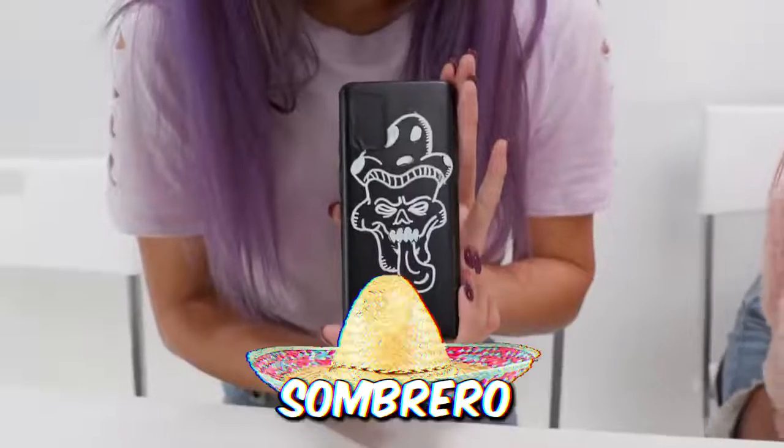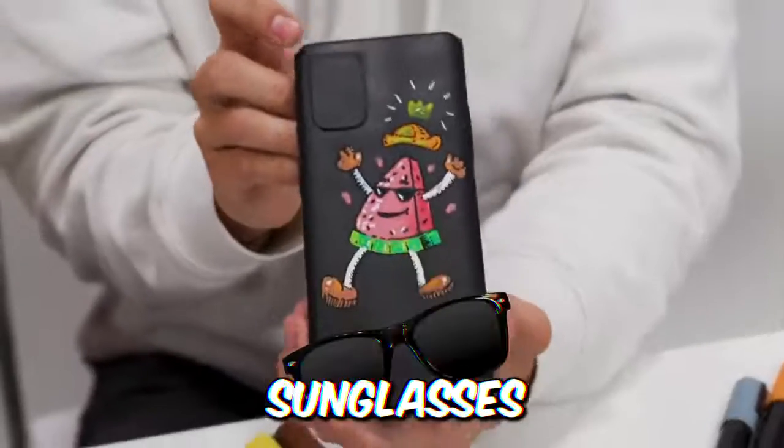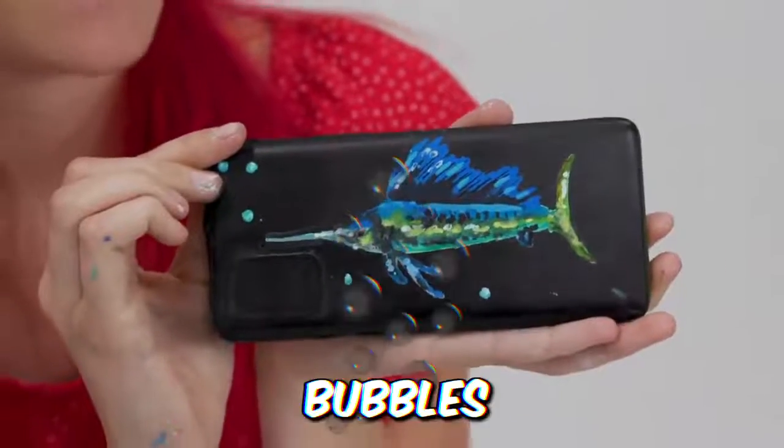3, 2, 1, hands up! Everyone hold up your phones. This is my skeleton with a little sombrero mushroom hat. I did a puzzle piece. I drew a watermelon with sunglasses. I did a swordfish with some bubbles. Only one person can win the 500.